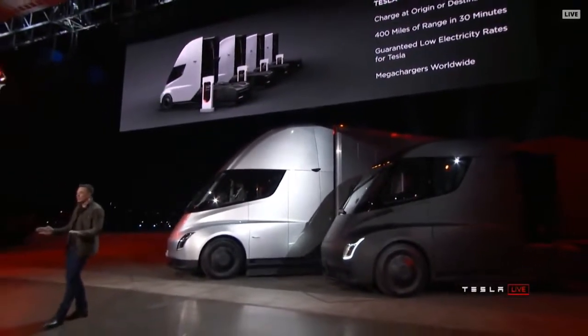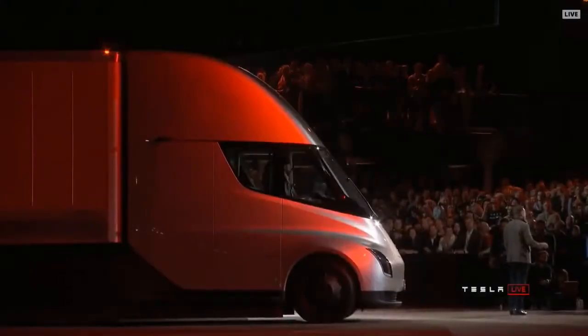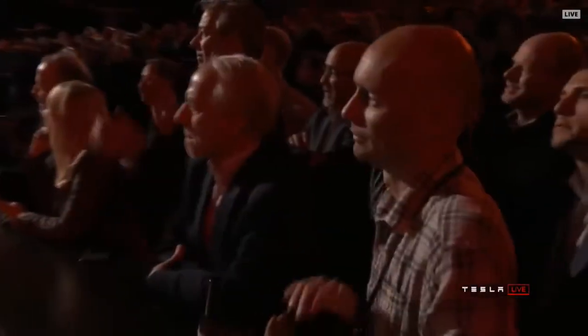It's a big deal. Be able to travel anywhere in the world on the Tesla Megacharge network. And that means we can guarantee the electricity rates, because these will be solar-powered megachargers that charge to a Tesla power pack. It's 24/7 guaranteed low electricity.